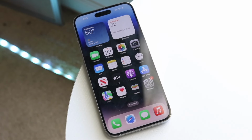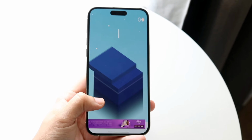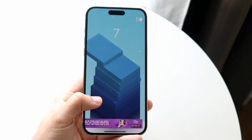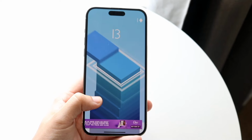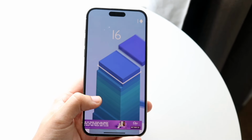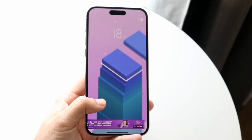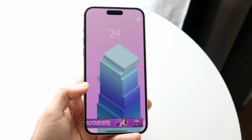I would say in the used market, there's about a $100 to $150 difference between the iPhone 14 Pro Max and the 15 Pro Max. So if you're planning on getting one of these iPhones in the used market, keep in mind that the iPhone 15 Pro Max is going to be about $100 to $150 more expensive than the iPhone 14 Pro Max. So just a small thing to keep in mind. It really is not that big of a deal.